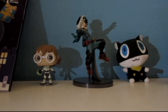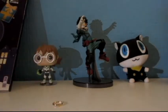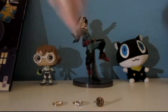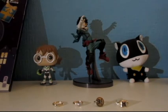Alright, so first of all, I'm going to show off these rings that I have. I've got them right here, if you can see them. I'll do more close-ups of them later, but just to show you the first lot of them. As you can see, these clearly have a little bit of a theme. These are my Harry Potter rings that I got from Primark.